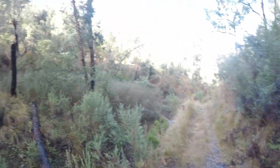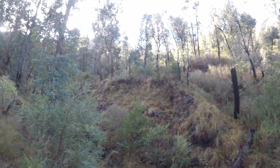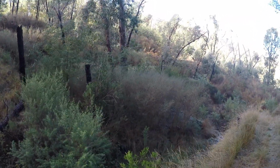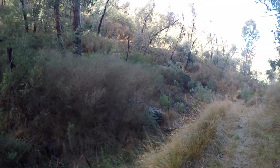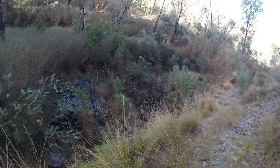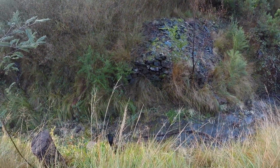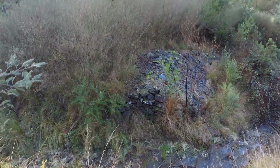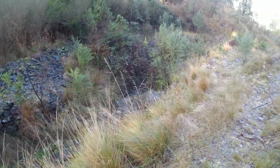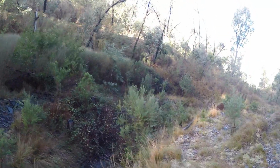And as you can see over here, there's a lot of flat areas all along up here. There's a lot of little flat areas. Not necessarily mines, but it's where people would have had their huts back in the day. As you can see here, that structure's been built up along here to basically, I'm assuming, direct the water. Okay, we will keep going.